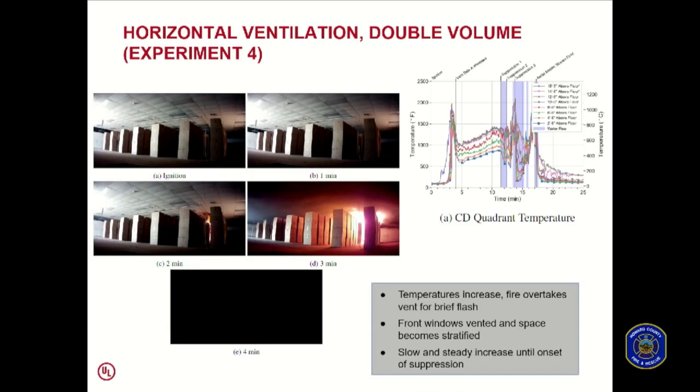So we see there at ignition, 1 minute, 2 minute, 3 minute, 4 minute. At ignition all the way up to 2 to 2.5 minutes, we don't see much of a change. We see the fire just starting to get going in the boxes. At 3 minutes, we start to see a drastic change as that exponential growth takes off and the fire starts really growing inside the space. By 4 minutes, the smoke layers dropped all the way down and we've completely blacked everything out.